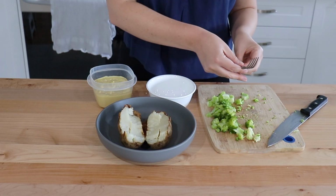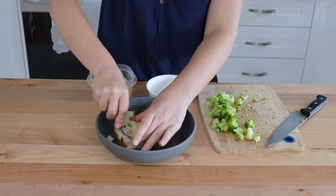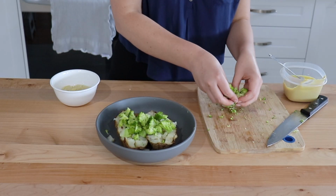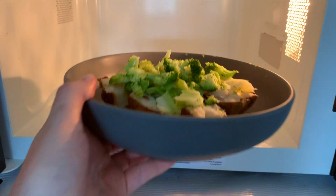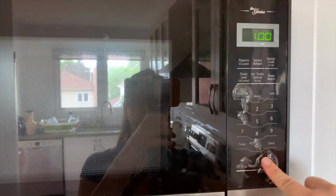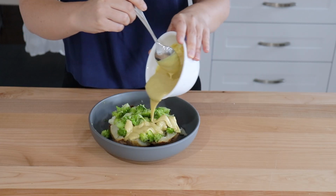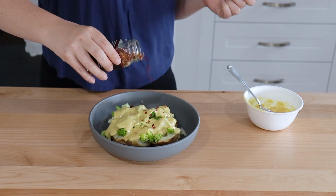Another super fast and easy meal I like to make is baked potato with broccoli and cheese sauce. This is really easy because the whole thing just gets heated in the microwave. I'm just adding the potato with the broccoli and then the cheese sauce separately because it heats a lot faster. And then just add it right on top. I'm doing a little bit of chili flakes on there as well. And this meal is ready to be eaten.